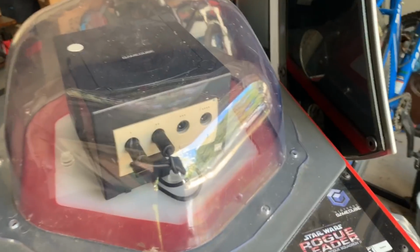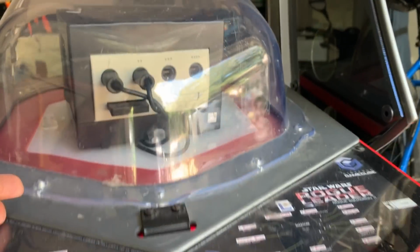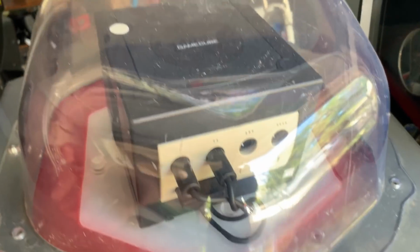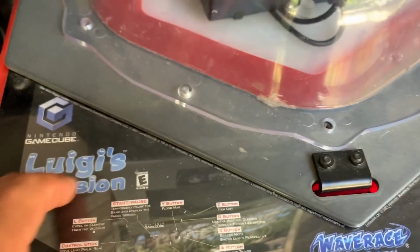Let's face it, right? But yeah, it's beautiful. Also has a little locking thing under here. If you can see underneath, there's a locking thing. So when the kids are playing with it in the store, it can be locked down, and it can be in, I guess, a demo mode or just a play mode on any one of these 3 games right here.